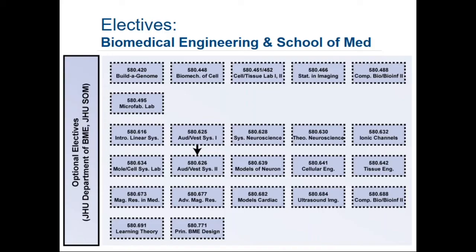that area. Beyond the ABE courses, let me quickly display some of the courses available for you from the wider JHU system. For example, the BME department or the School of Medicine. Most of these are face-to-face courses, although some of them have now moved online.